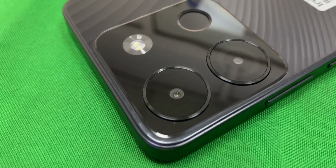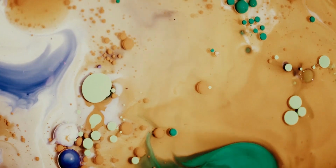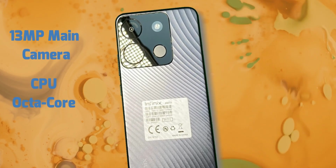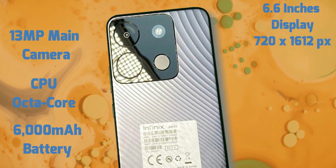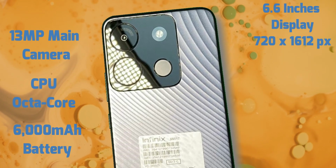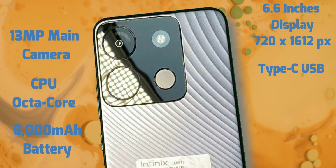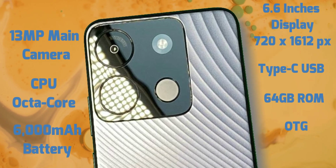The Smart 7 Plus in particular might just be the most exciting low-budget phone as of March 2023. Although very difficult to get initially, it is now available for 72,000 naira in Nigeria, in some African countries and in Asia. On the Smart 7 Plus, you get a 13-megapixel dual camera, an octa-core processor, a 6,000 mAh inbuilt battery, a large 6.6 inches display of 720 by 1612 pixels resolution, a Type-C USB port, 64 gig of internal storage space, and support for on-the-go connection.